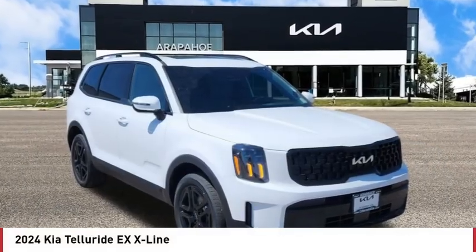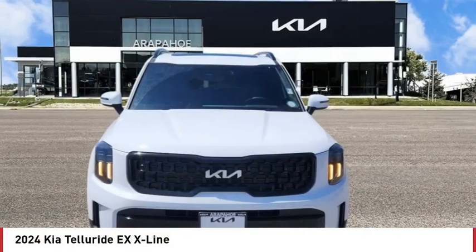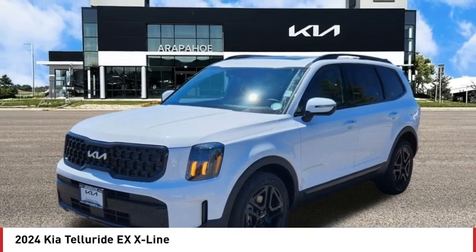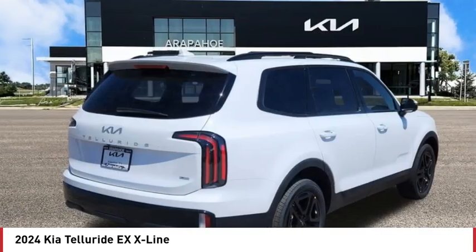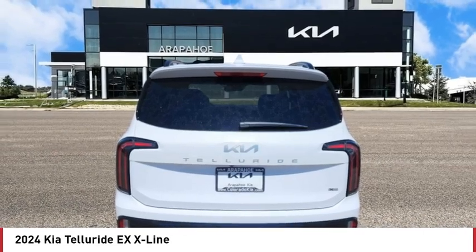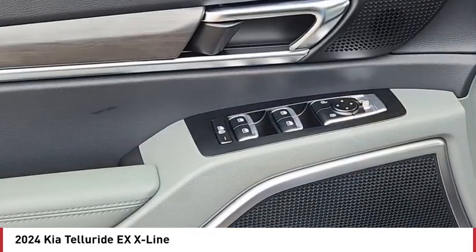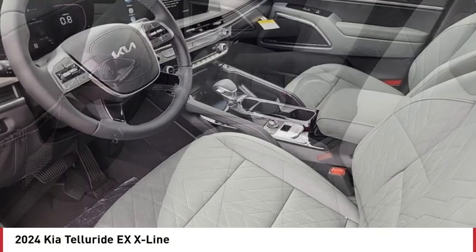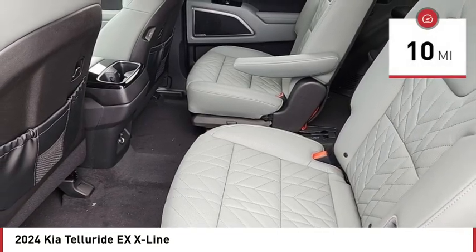Looking for the right vehicle? Check out the 2024 Telluride. The Kia Telluride is an impressive SUV that boasts a striking exterior look, plenty of interior technology features, additional space for guests in the third row, and a powerful engine leave no doubt that this is an SUV worth talking about. This vehicle has less than 100 miles.